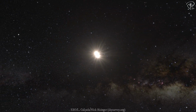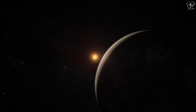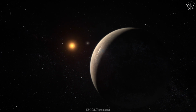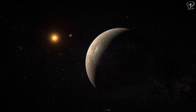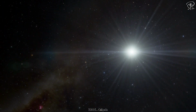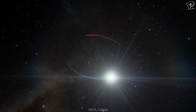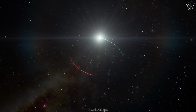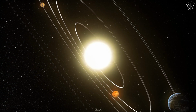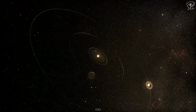The total mass of the central pair of stars is 6 to 10 solar masses. This is 2 to 4 times higher than most of the host stars of any other confirmed planets. In fact, HD 106906 AB, which is also directly imaged to host a planet, is the next highest mass binary host star with a total mass of 2.7 solar masses. And single stars that host a planet have masses up to 3 solar masses.